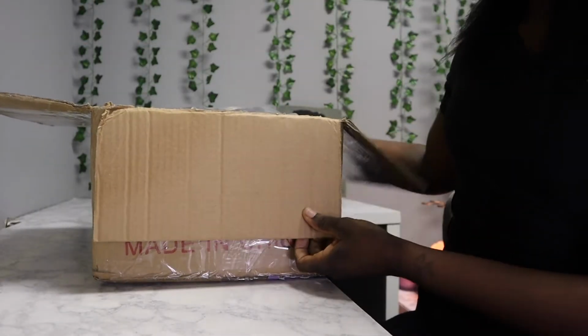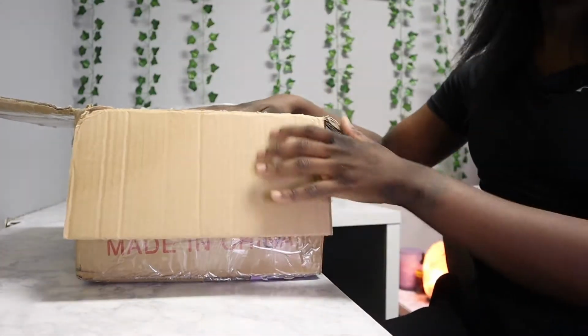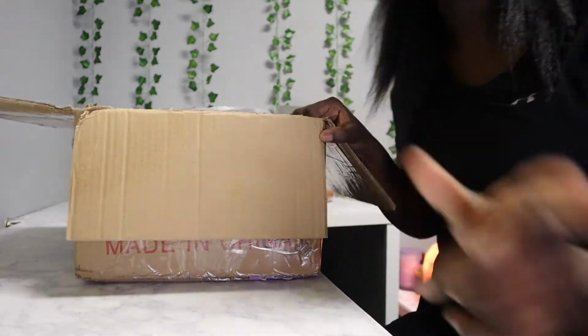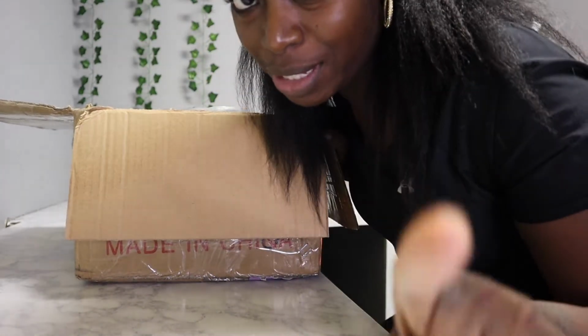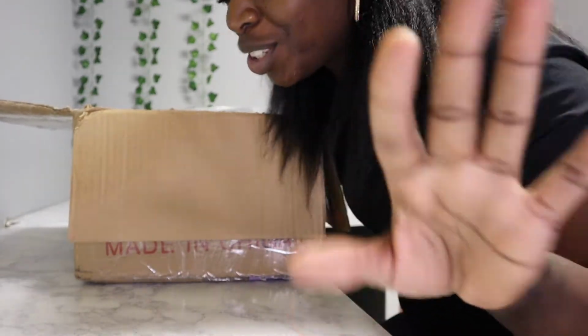All right, so we're back. Y'all, I'm so excited. They look so good. You probably have seen the reel on the Sculpting with Harmony page right now, but let me just show y'all these waist trainers.